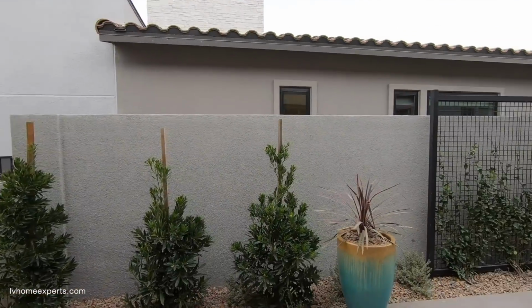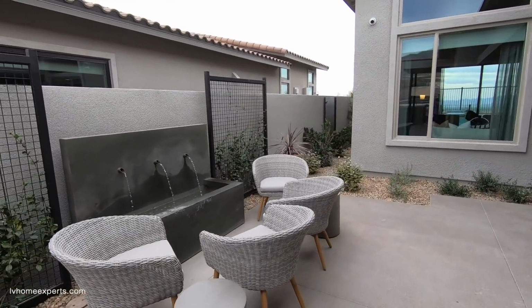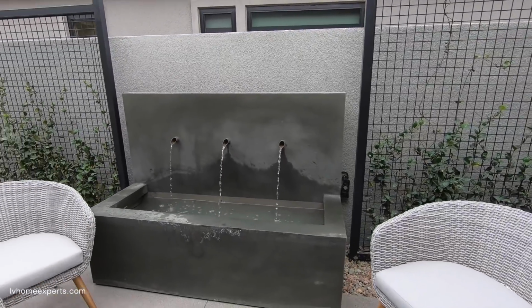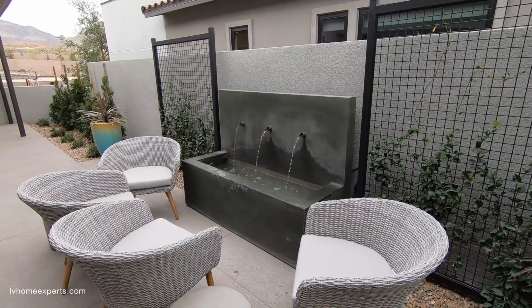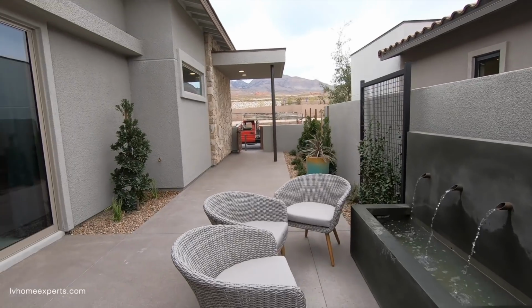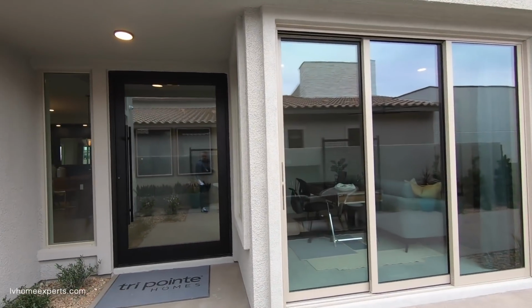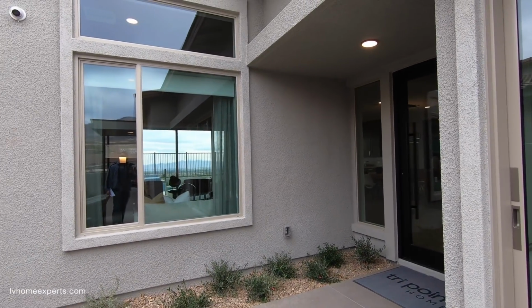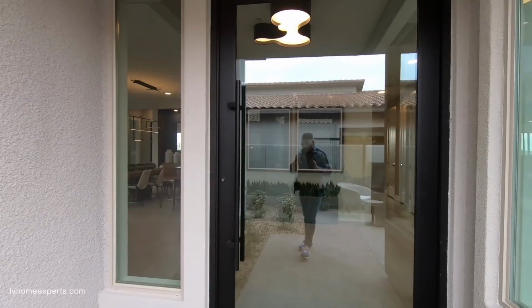Let me turn this thing around here. Beautiful water feature. Now if you're going to do a water feature like this, you better make sure to do the pre-plumbing prior to your construction. Now there's so much to this home. I may miss a lot of stuff because there's a lot of attention to detail here. Also, if you guys are interested in this property, check out my girl Farah at the sales office.